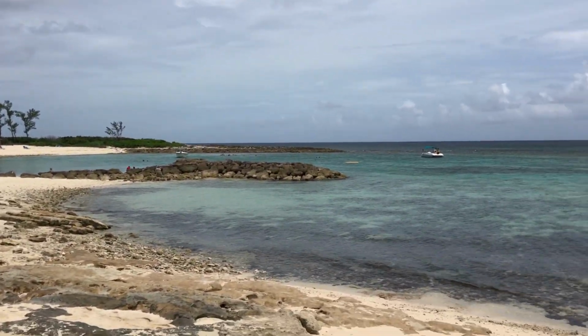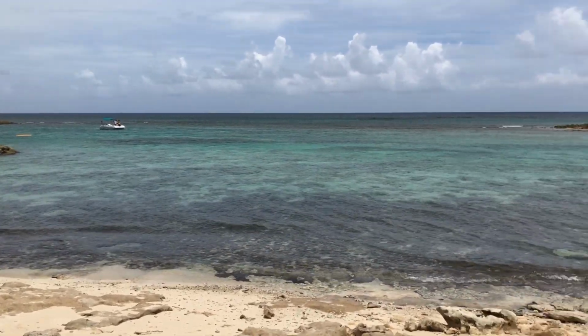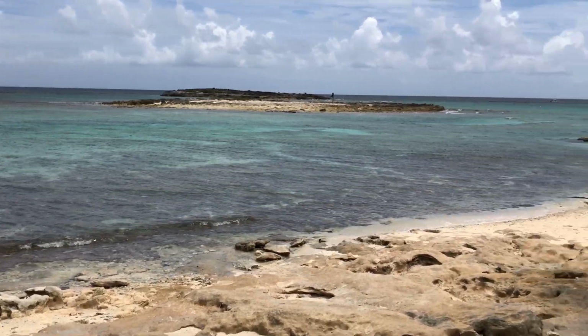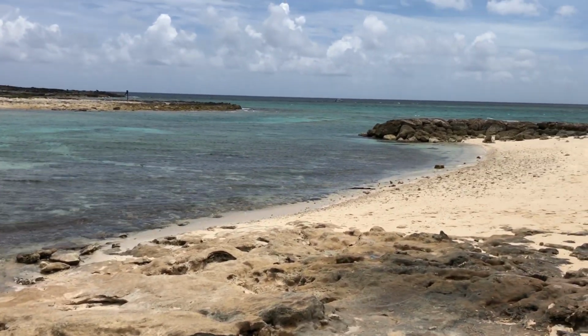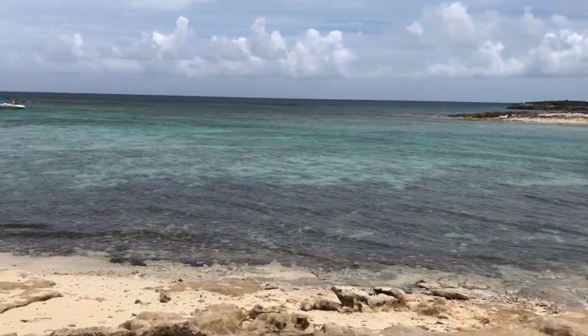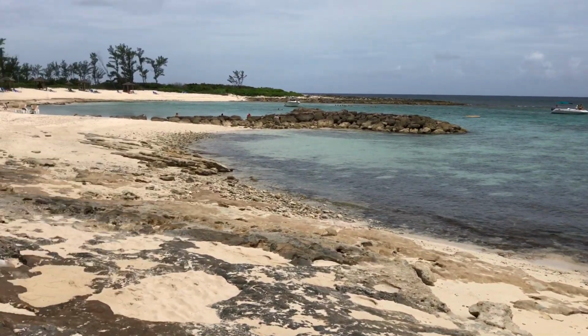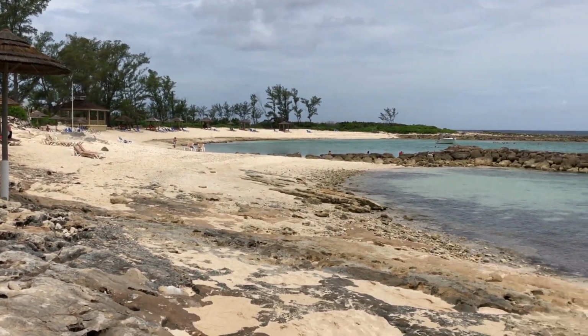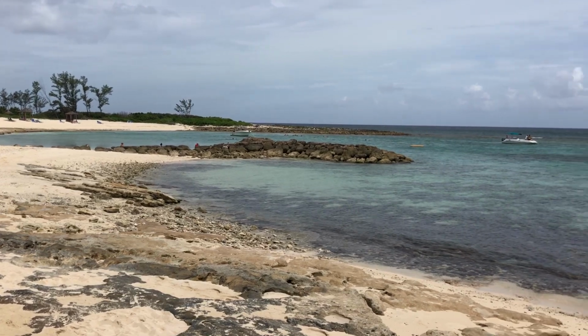You can enjoy this beautiful blue water. Hear the waves just slowly lapping up. How romantic, how beautiful. The place to be. Sandals Royal Bahamian, their private island.